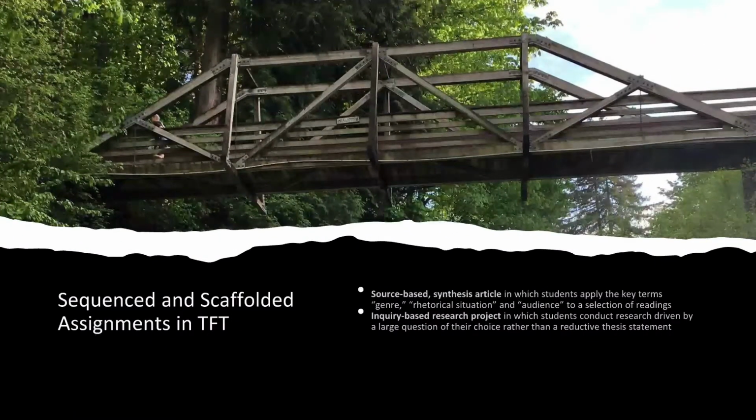So the source-based synthesis article asks students to apply the key terms genre, rhetorical situation, and audience to a selection of readings. The inquiry-based research project, in which students conduct research, is driven by a large research question of their choice rather than a reductive thesis statement.